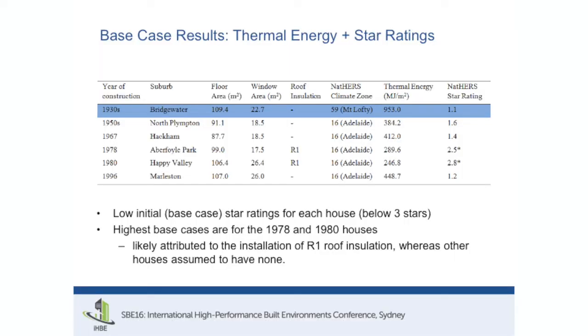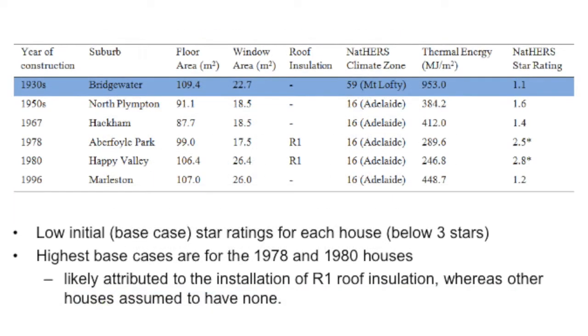And this is what we found. We found that the star ratings for these base cases were generally pretty low. As expected, we've seen it in literature. A few people have done this in the past. Interestingly enough, the houses with the ceiling insulation, or roof insulation, of value of R1, had significantly better star ratings than the other houses. What I find particularly interesting about this chart is the house from 1996 is one of the worst offenders, according to this. And you would have thought that since the 1930s, building practices would have been improved by then.